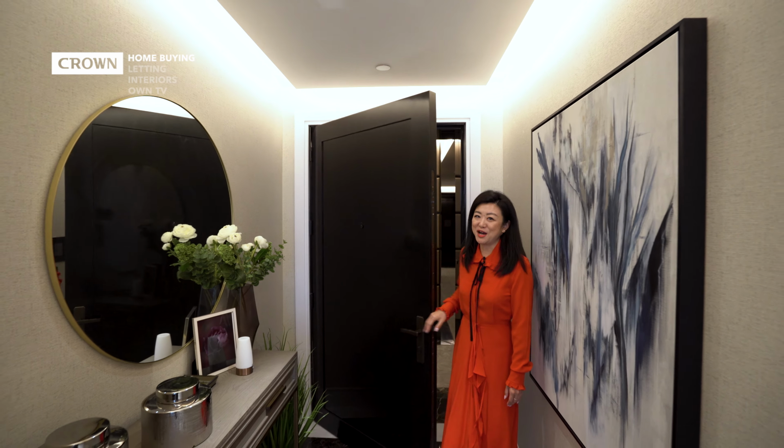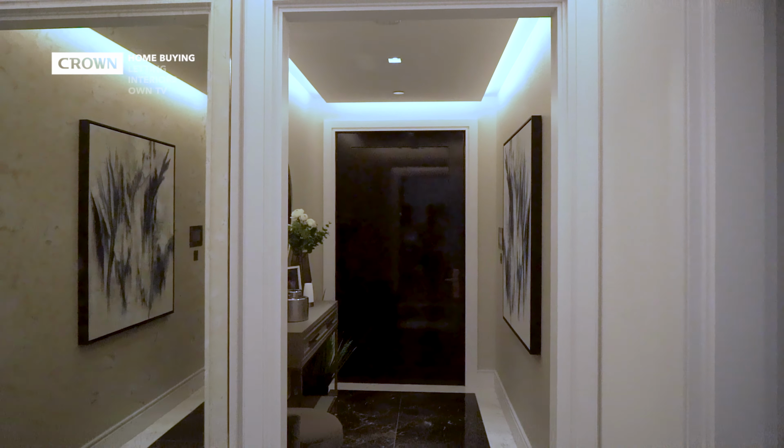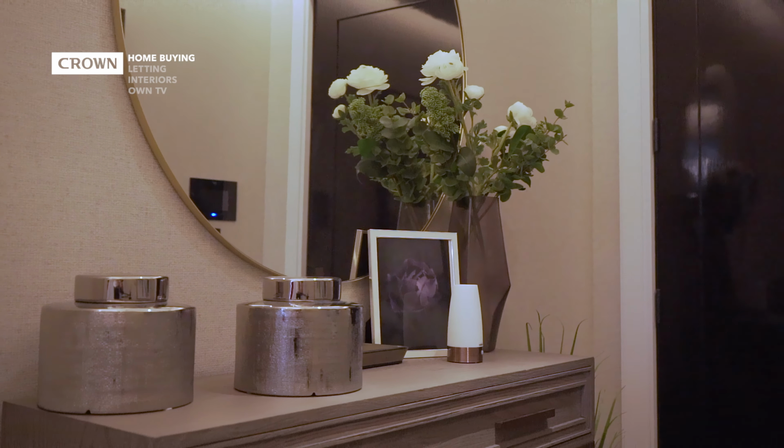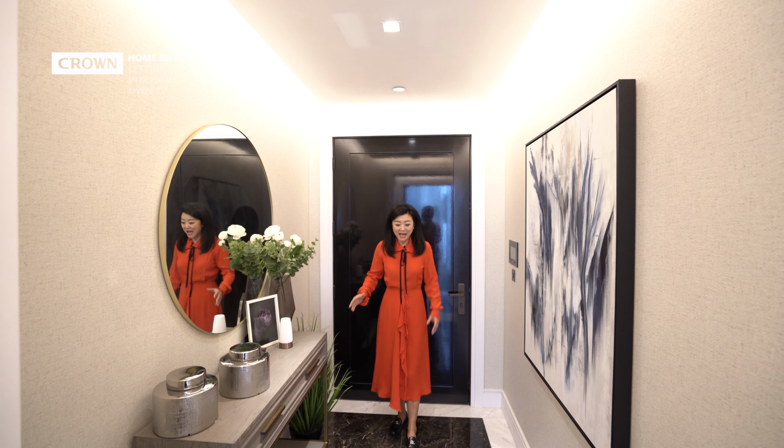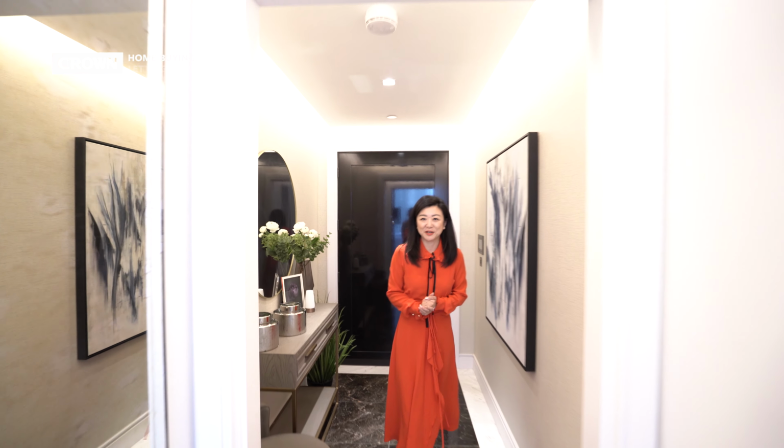Now we're inside the apartment. As soon as you come in, you're welcomed by this cozy hallway. On the right-hand side, you have a console table with a beautiful round mirror, and I really like this two-tone marble hallway. What a great way to welcome you home.